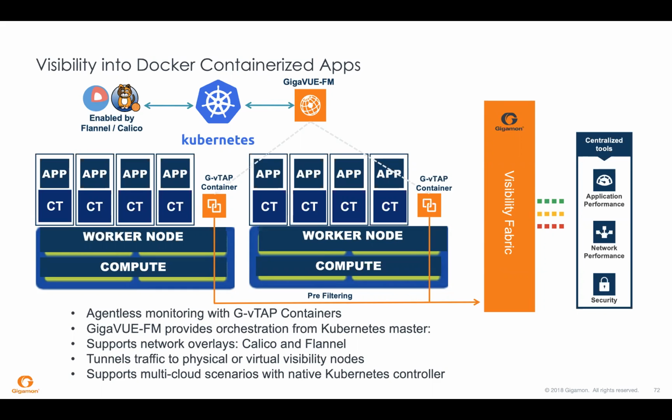So our container taps into that to get the copy of the traffic from the infrastructure and then sends that traffic to the visibility fabric. So on the right-hand part of it is the same look, the same feel. It's just the traffic acquisition part of it is a little different because it's in a container format. And then we're going to be supporting Service Mesh and Istio and all these different flavors that are coming out.